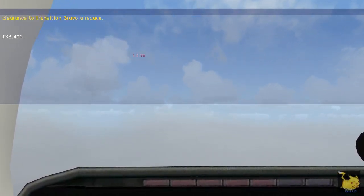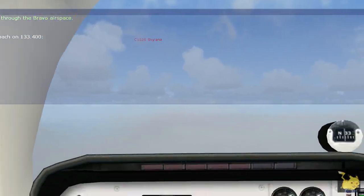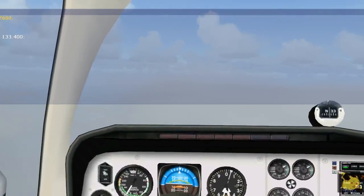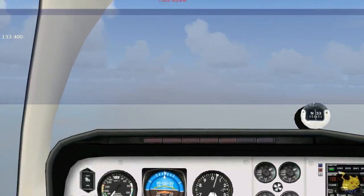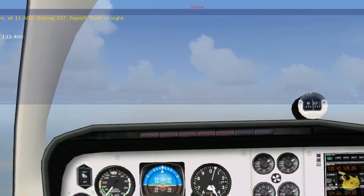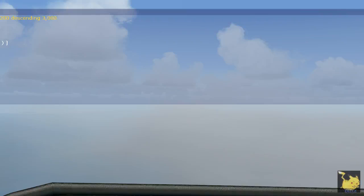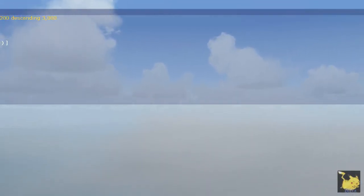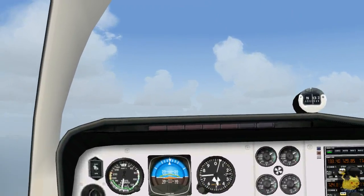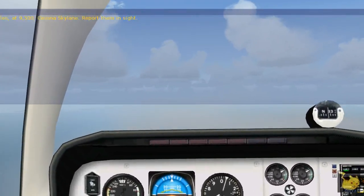Toronto approach, Aaron, Bravo, Tango, Zulu, 680, request clearance to transition Bravo airspace. Aaron, Bravo, Tango, Zulu, 680, Toronto approach, cleared through the Bravo airspace. Cleared through Bravo airspace, Aaron, Bravo, Tango, Zulu, 680. Cessna 888, traffic is 3 o'clock, 3 miles. Cessna 888, traffic in sight. Toronto approach, Pacifica Niner 609er is at 11,200, descending 3,000. Pacifica Niner 609er, Toronto approach, roger, current altimeter 2997. Pacifica Niner 609er, traffic is 9 o'clock, 3 miles at 9,500. Cessna Skylane, report them in sight.